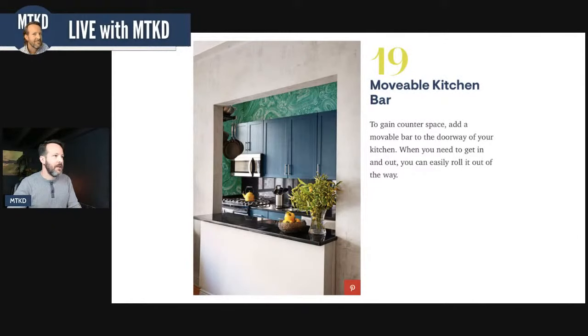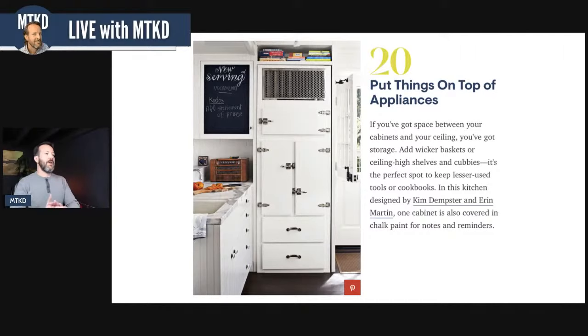So that was number 19. Okay, so this is number 20. Put things on top of appliances. I kind of got a chuckle at this one. I mean, I guess so, but really? If you've got space between your cabinets and your ceiling, you've got storage. You sure do. Add a wicker basket or ceiling-high shelves and cubbies. It's the perfect spot to keep lesser-used tools or cookbooks. In this kitchen, one cabinet is also covered in chalk paint for notes and reminders. Okay, well, that has nothing to do with what we're talking about.